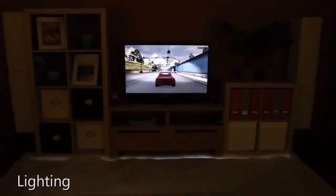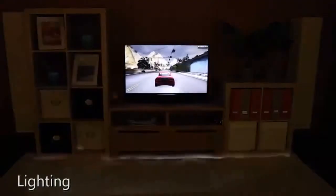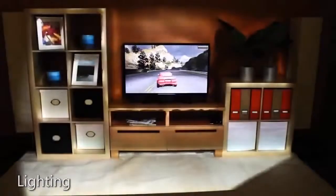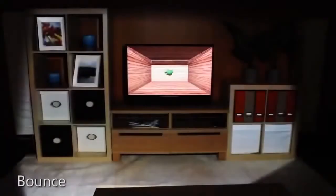Motion effects can also be illustrated by bringing lighting from the game into the room. And finally, a game object could fall out of the screen and bounce on the real floor of the room, or roll under the coffee table using the same physics as in the game.